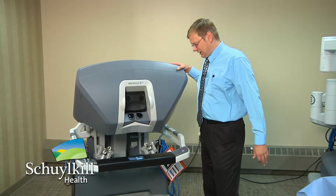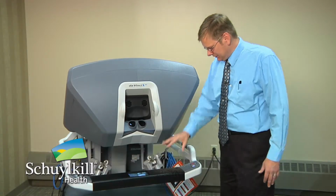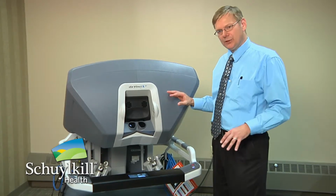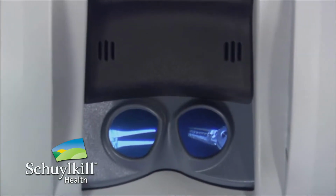So this is the basic console that we work from as a physician. There's a chair seated here. All of these pieces move independently, so you can sit at this console in a very comfortable manner, whether you're 5'2" or 6'5". The eyepieces are here. You look into this area.